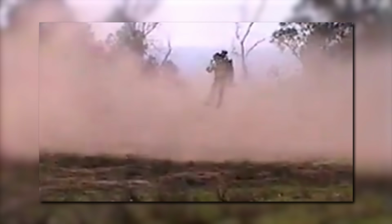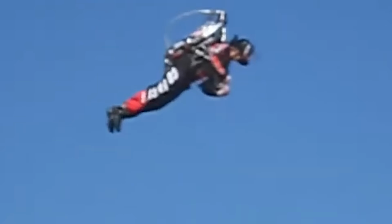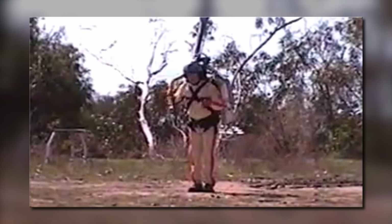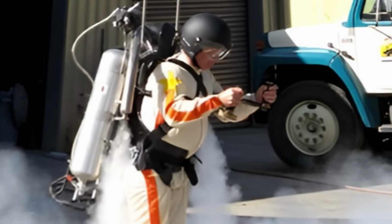One of the things that makes the Thunderpack so unique is its advanced stability system. This isn't some unstable DIY project that could leave you hanging in midair. It's a carefully engineered piece of machinery that ensures smooth and controlled flight. With an efficient fuel system, the TPR2G2 can sustain flight for longer periods, making it not only fun, but practical for more than just a quick thrill ride.